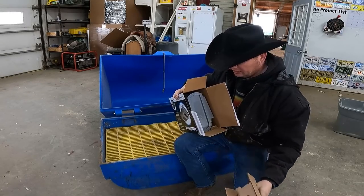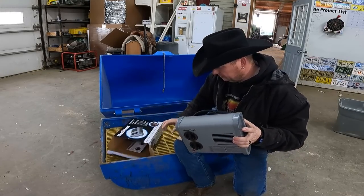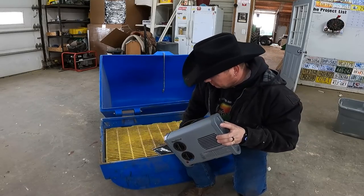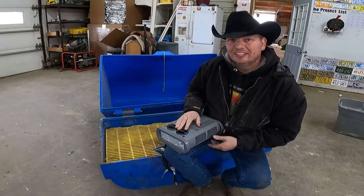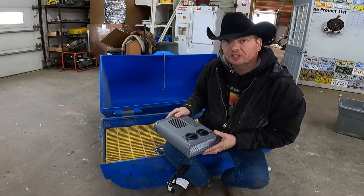This little thing has worked and worked and worked. In fact, I'm putting in a new one only for the reason that I can't find my old one. I had one in here. I think it might've gotten stolen for something else. So this is a brand new heater that we're putting in.